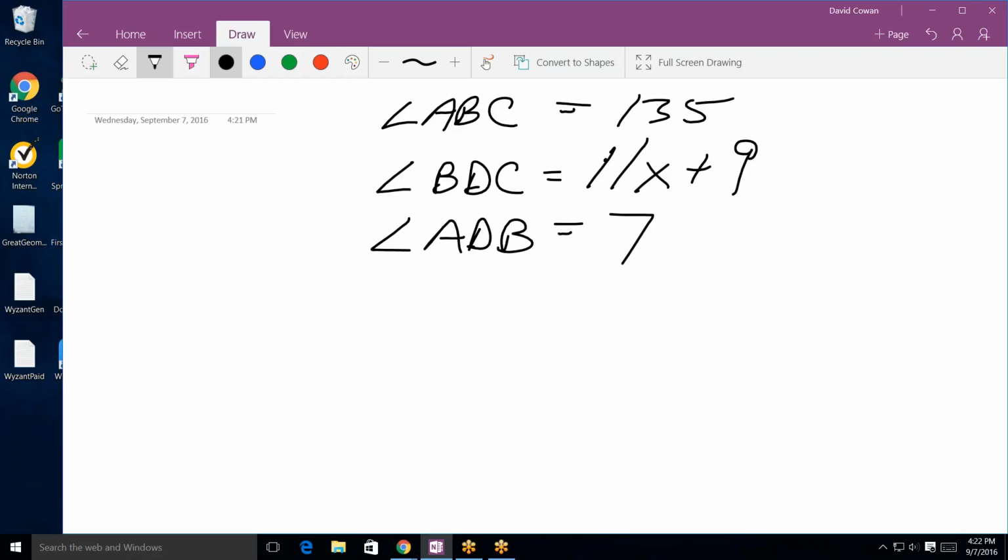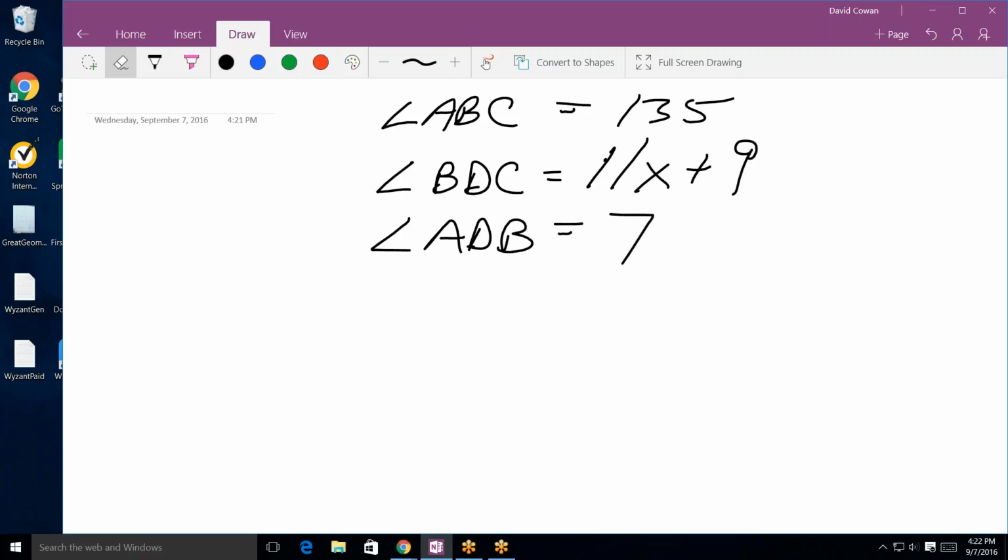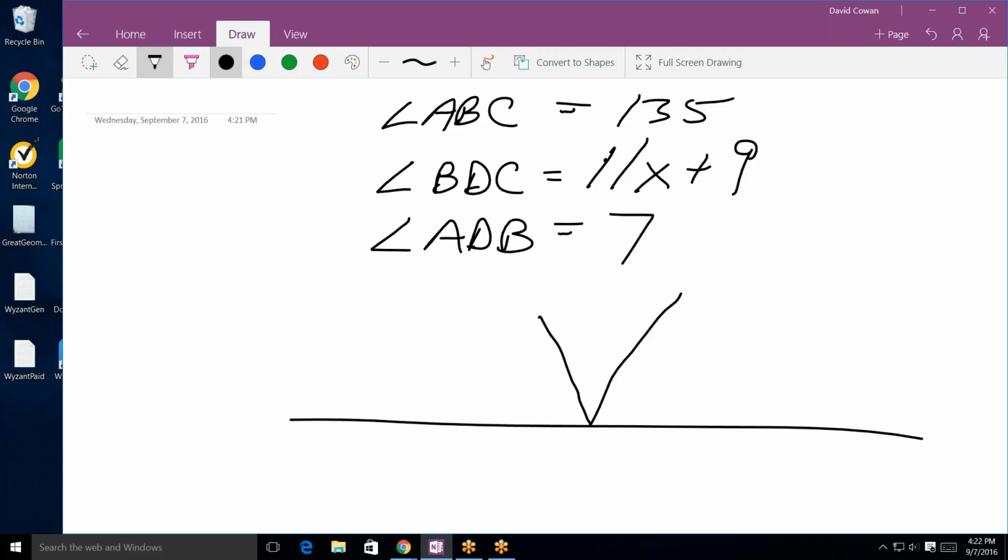Okay. So I must have something that looks, there's 4 points here, an A, a B, a C, and a D. So I have some sort of a quadrilateral. No, it was like an angle. It was an angle that was bisected by point B. Okay. So it was something like this, apparently. No?